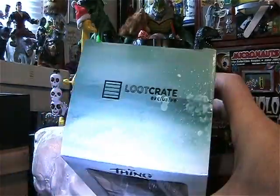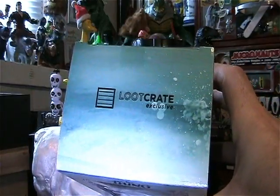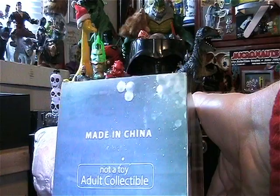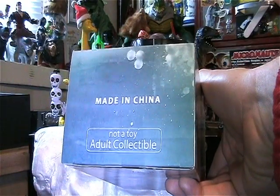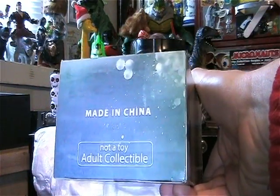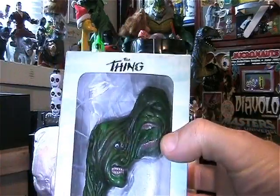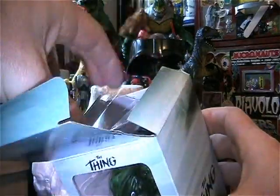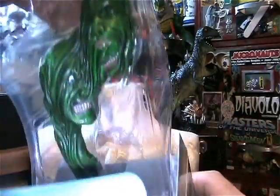Such a great line. And then the box, the top, it just says Loot Crate exclusive. On the bottom, made in China, not a toy, adult collectible. But let's break into this box and see the goodies within.